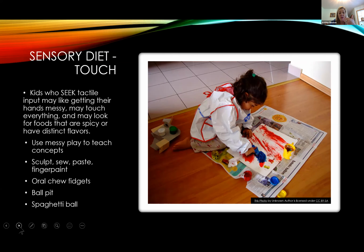As far as the input in their mouth, we might give them oral chew fidgets, because a child that's seeking that input is going to put everything in their mouth. And they may put some things in their mouth that they shouldn't be, for safety reasons. And so we would give them a fidget to chew on that would give them that input that they're looking for, but in an appropriate way.